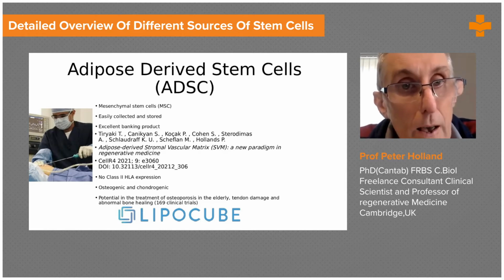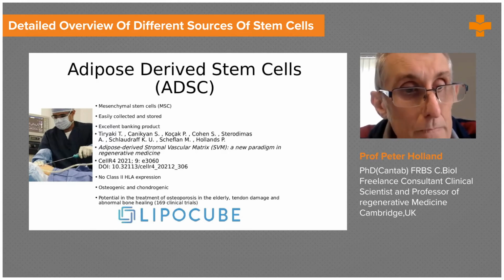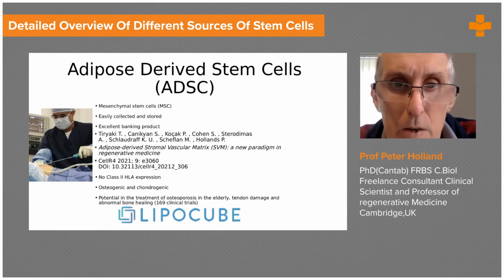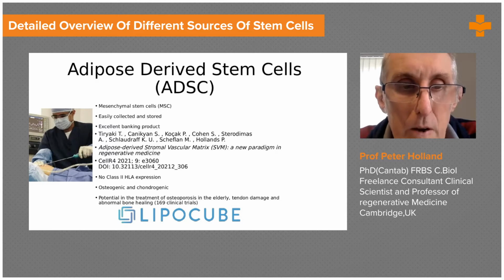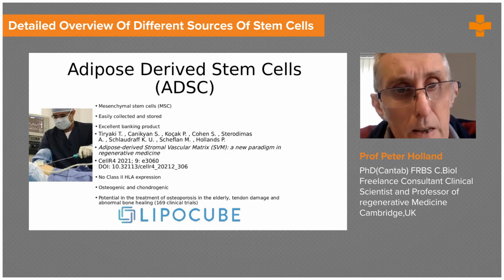So adipose stem cells, fat. This is fat, usually from the abdomen, which contains stem cells. It contains mesenchymal stem cells, which are tissue-forming stem cells. These cells can make connective tissue, muscle, nerve, and so on. Adipose stem cells have been worked on quite considerably over the recent years. And in fact, there's a very recent publication there from my colleagues and I talking about adipose stem cells.